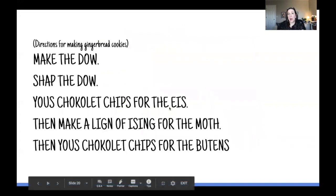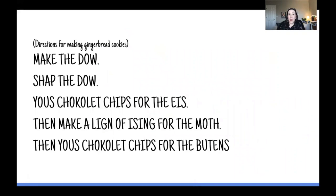This is directions for making gingerbread cookies. I think this is a 4-year-old. So make the dough, shape the dough, use chocolate chips for the eyes, then make a line of icing for the mouth, then use chocolate chips for the buttons. And again, you see them using the same rules again and again.